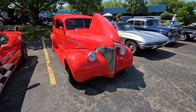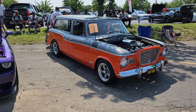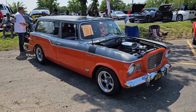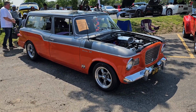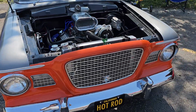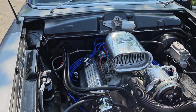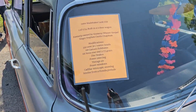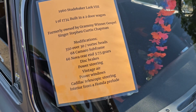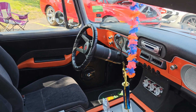So cool. Classic Corvette Club. Sweet. Whoa. This is different. It says Lark. What's that, a six? Oh, this is a Studebaker. Nice. 1960 Studebaker. One of 1700. Sweet. Oh, it's a winner.